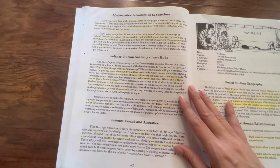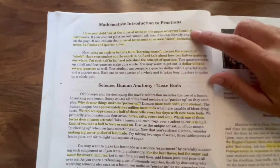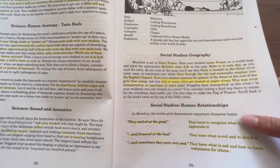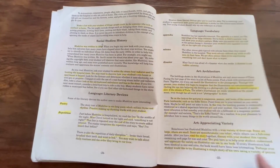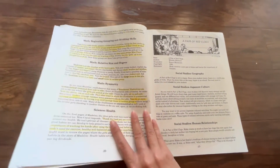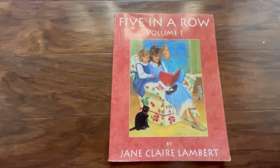I know a lot of people just use 5 in a row and they use the books for reading and may pick out doing like the art activities that go with it and do not do the science and math and other things that you could do if you wanted. So it has mathematics, introduction to fractions, science, human anatomy, taste buds, science, sound, and acoustics, social studies, geography. Now this is for Madeline. Social studies, human relationships, but every book works the same way. It gives you social studies, language arts, art, math, and science activities that you can do to go along with the book to reinforce what you've been learning in the book. So I haven't decided if we'll be using this. I'm going to try it, I think, but this is just a quick look into 5 in a row.